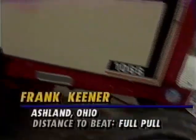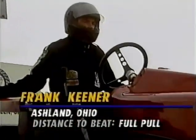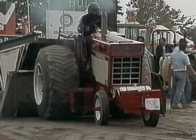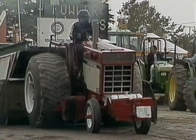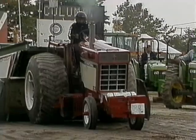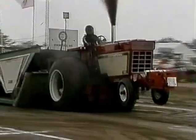All right, here we go next with, out of Ashland, Ohio, the Frank Keener tractor. We've got another one of those tractors here, folks, with no name. But Keener comes rolling in here with his machine, ready to go with us here this afternoon. Let's see what happens now. Frank Keener, Ashland, Ohio. This guy used to run John Deeres. He doesn't any longer, though. He drives Internationals, and here he comes out. He kicks down on that International.